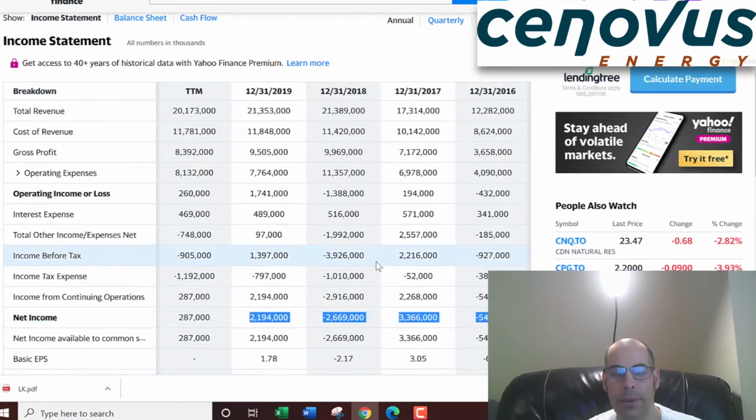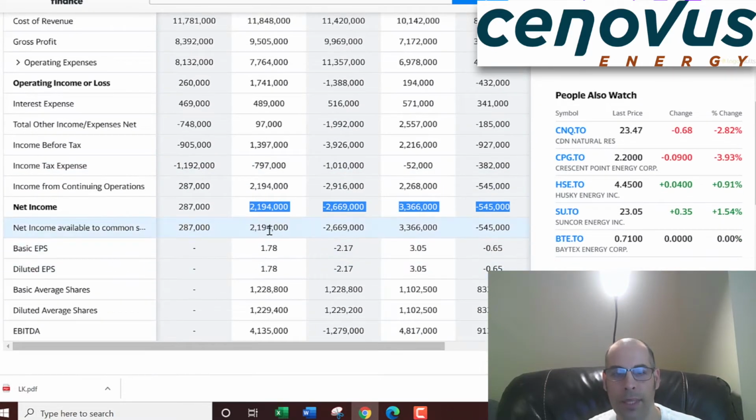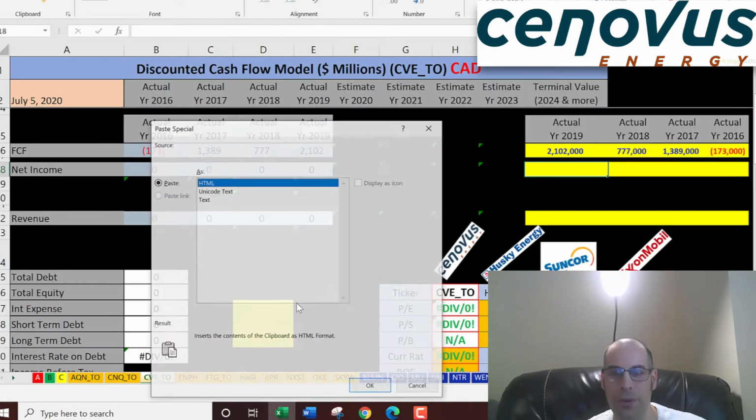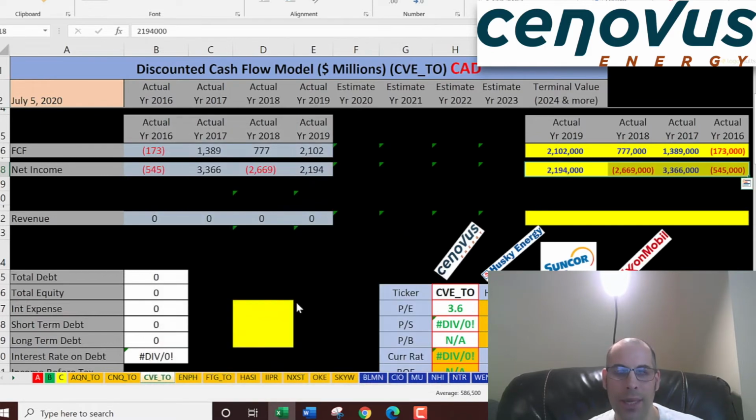Net income is important too. That's the profit and loss according to the income statement. But if that's positive, that might not necessarily mean you're generating positive cash flow, because there's accrual accounting and there are non-cash items in an income statement.